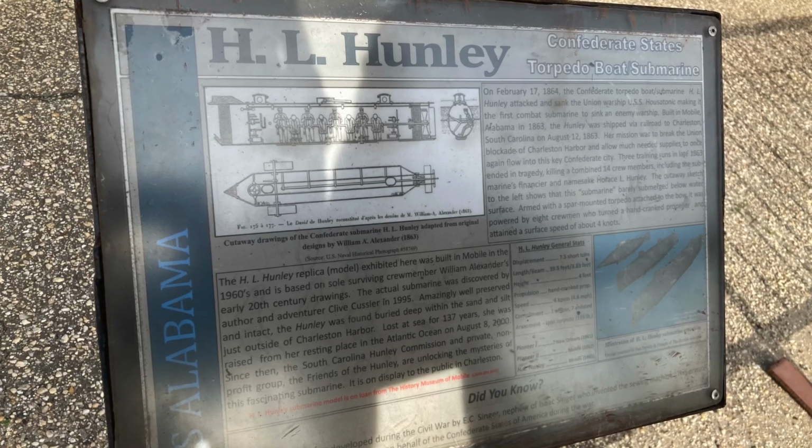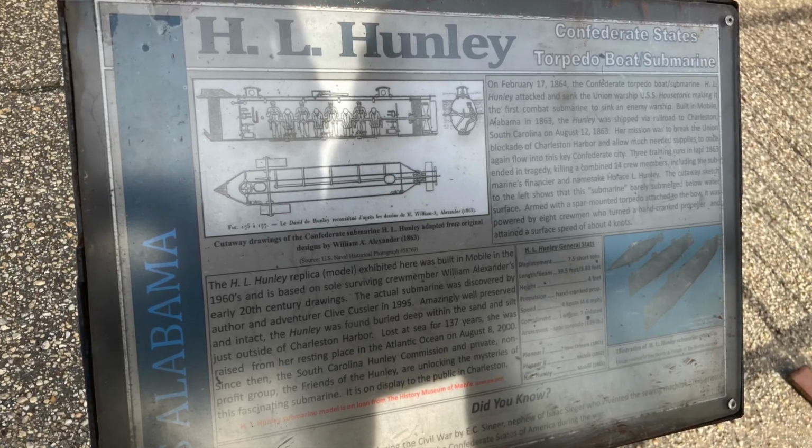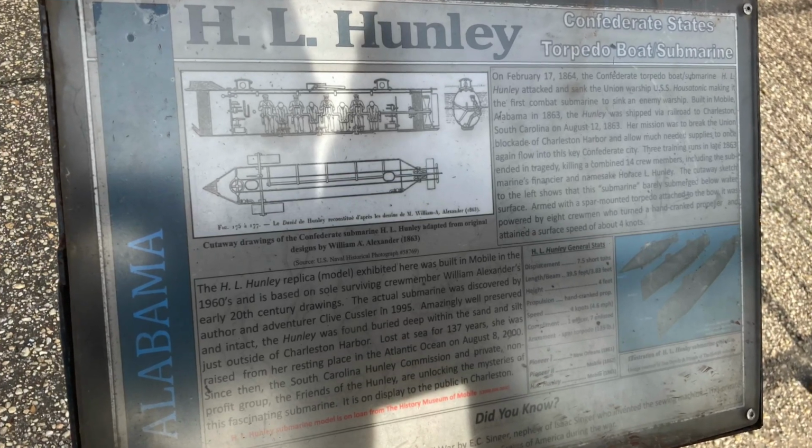And as we walked over to it, it was called the H.L. Hunley. That really captured me because I had read about the H.L. Hunley and a cenotaph being erected at the local historic cemetery, the Magnolia Cemetery, where we visited. And so I was like, wow, that's crazy. This is the submarine. But even more fascinating is the history of this submarine.